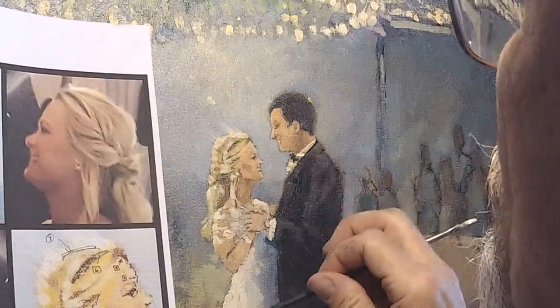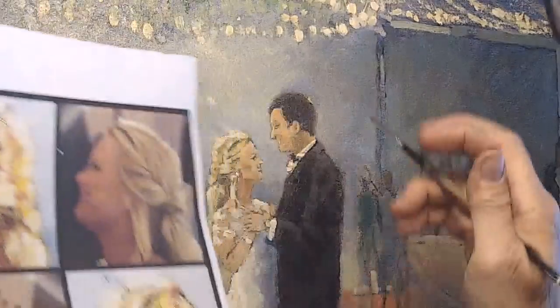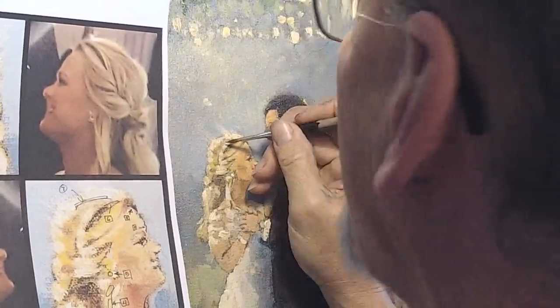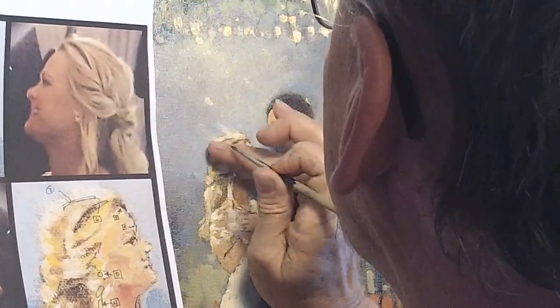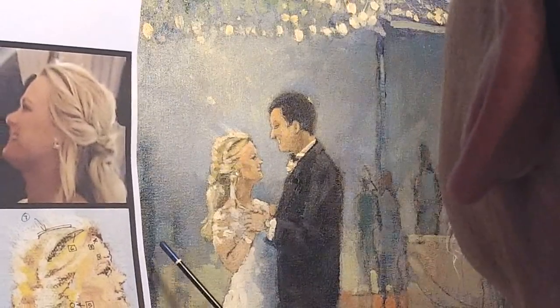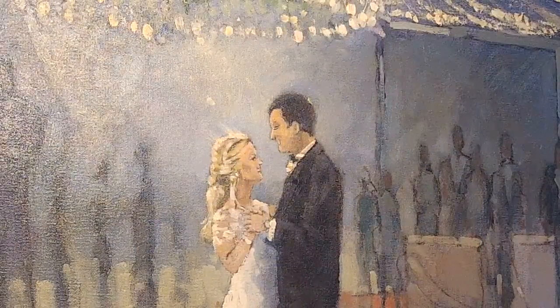Okay, so I'm done with 4 and 5. Now number 6. Oh, very simple. I need to add a slightly dark line in her hair. I need to extend this line right here. And number 7, I'm going to add a slight darkness up here. And 7. And that's it. I'm now finished with the girl.